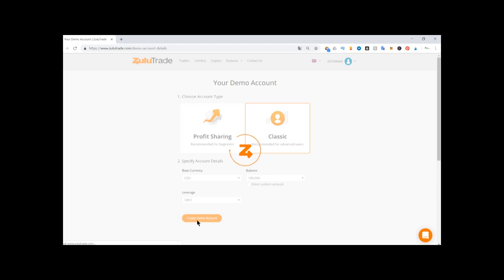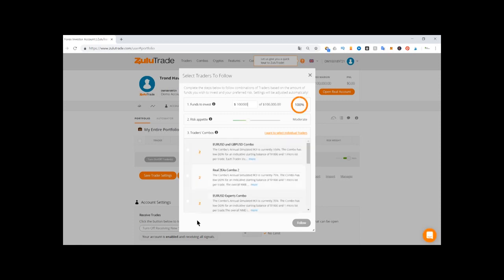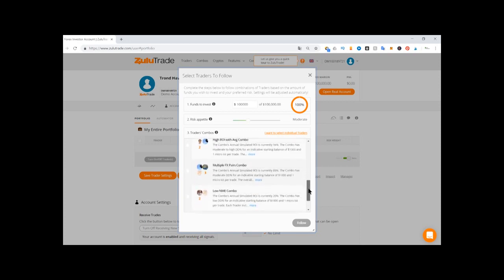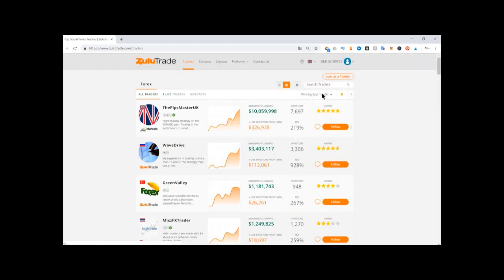So let's just jump into the demo account. Here we go. So we have the chance to choose a package here, like a combo package, for example. So these are packages with different traders that Zulutrade already have analyzed, but we want to select our individual traders, so we go there. Yes, so let me start over again.